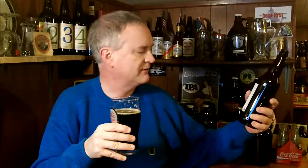9.3%, it may cellar for a little while. It does not say whether it's bottle fermented or not. I do not know. I'm not getting any kind of cloudiness to suggest that in any way. But still, at 9.3%, it might cellar for a little while. Give it a year and see what it's like. But it's so mellow now that you don't really need to worry about that.